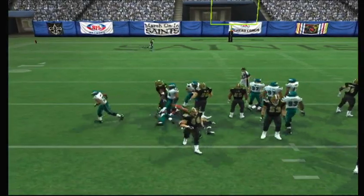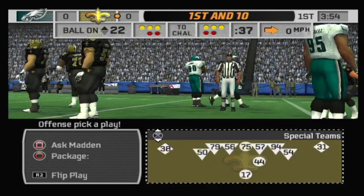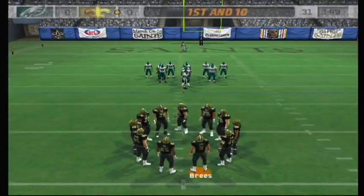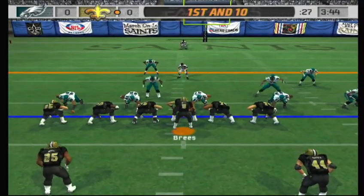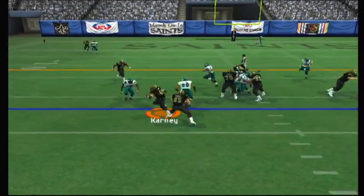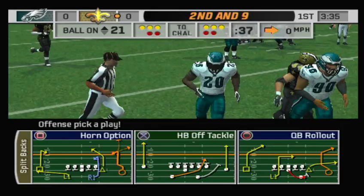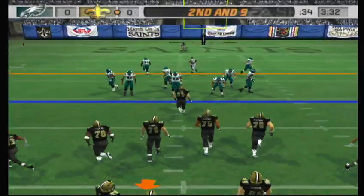Stroud comes up to make the play at the 22-yard line. So they utilize his running ability, and it nets them a first down. It's first and 10. Ball on the 22-yard line. The Eagles come out in a nickel package with the carry. Dawkins is there for the tackle at the 21. I know they didn't get much, but it's all about making the defense respect the fact that you're willing to run. They're in the red zone. Ball on the 21-yard line.